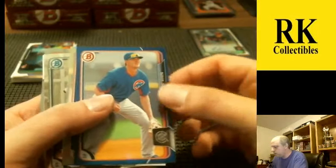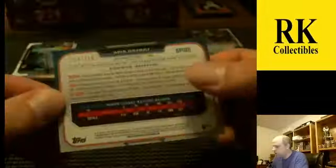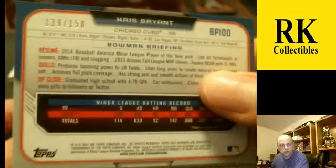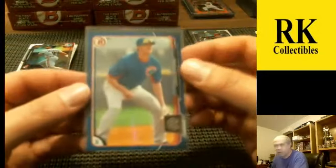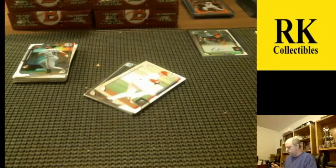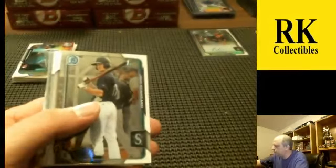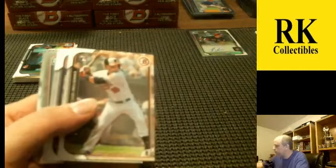Oh, there's a nice card for Kris Bryant. Blue paper to 150. Always good to get any parallel Bryant. Certainly goes better than anybody else in the parallel set. Blue paper, give him a little bit back. We hit a Kris Bryant gold auto in our very first break this year in Bowman.